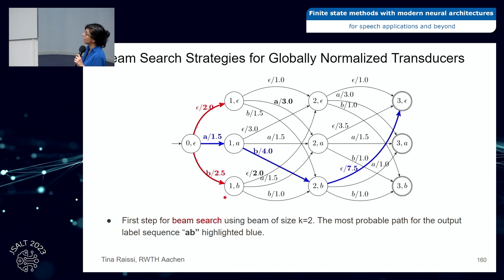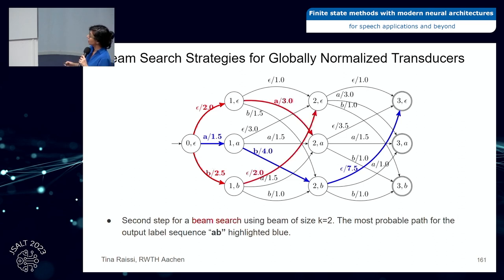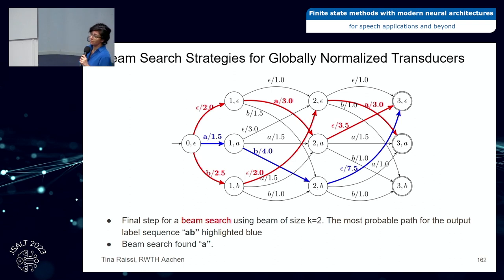We start, and as you can see, already at the first step, we have these two arcs that have higher weights. We will select them. At the next step, we will look into all outgoing arcs of these nodes. We will combine their weights with the partial weights that we had, and we prune away again. And we will end up recognizing actually the sequence A, which does not match.